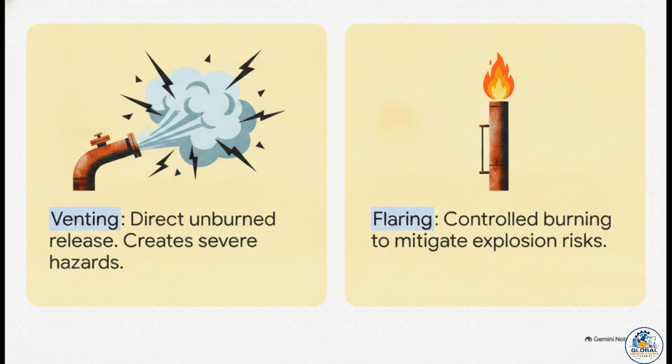Naturally, you'd assume that setting something on fire on an oil rig is the dangerous option, right? But consider the reality here. Venting is the direct, unburned release of methane gas straight into the atmosphere. Because methane is so highly volatile, venting creates a severe, highly unpredictable explosion hazard right around the platform. Flaring, on the other hand, is controlled thermal combustion. By actually burning the excess hydrocarbons, engineers safely convert them into carbon dioxide and water vapor. So ironically, having an open flame up there actually mitigates the immediate fire risk on the rig.